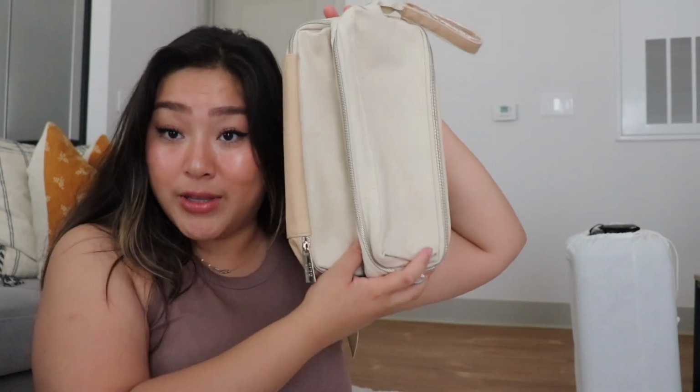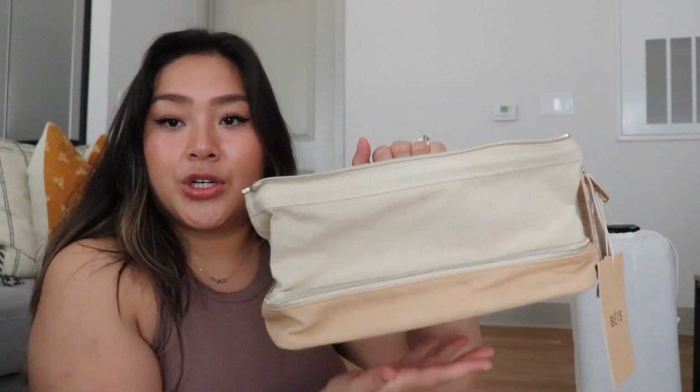It's actually bigger than I thought it was gonna be. It's longer than my head, but I absolutely love it. I didn't actually explore the Dopp Kit yet, but another trademark of the Béis bags is that when you open it, it has that structured box look, and I absolutely love that.